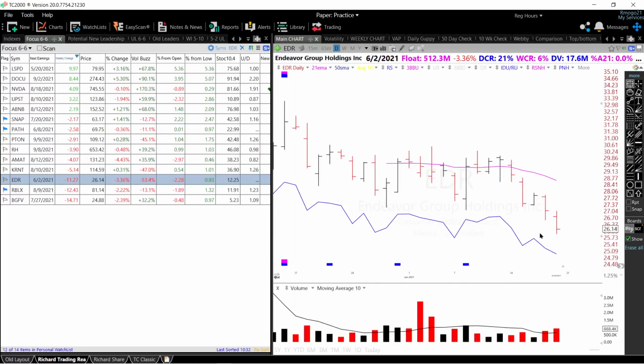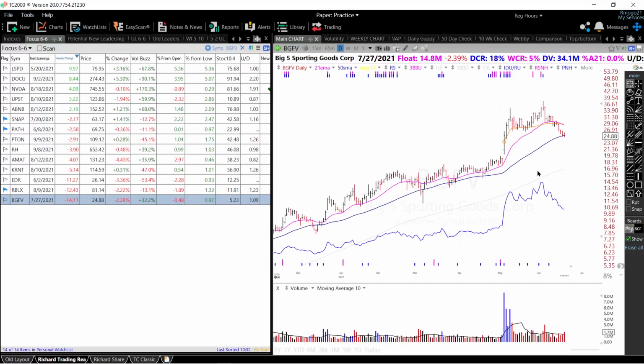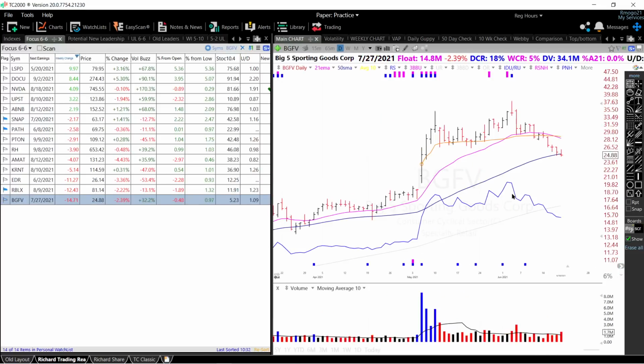EDR is basically just leaking downwards, doesn't look great. RS line also declining. Roblox we talked about, and BGFE is pulling back all the way to the 50 SMA. So we'll see how it acts here, if this provides support, or if this is just the start of a further decline.